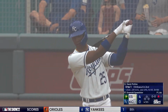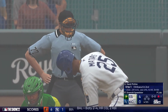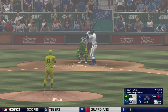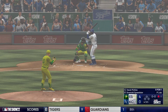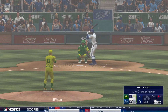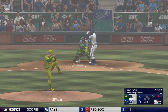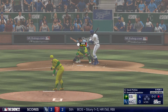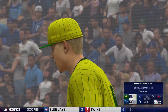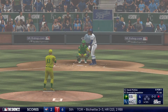Sully Matias steps in for the Royals. His first at bat was a strikeout. And that's in there for strike one. Not what he's looking for there in the 0-0 count. Looks like he wants the ball down in the zone. Next offering is in for a strike. He doesn't seem to like the pitch up. Hasn't offered on either one of those pitches. 0-2 count now. I think the guy's going to climb the ladder out there.